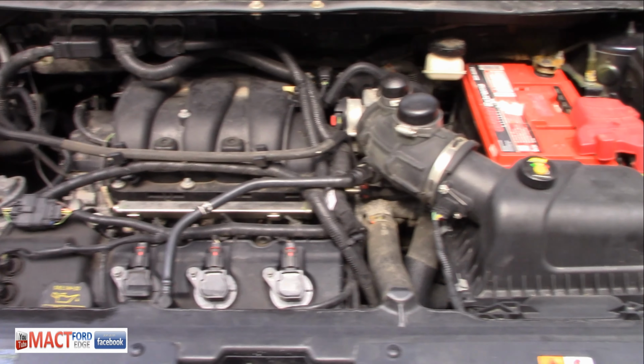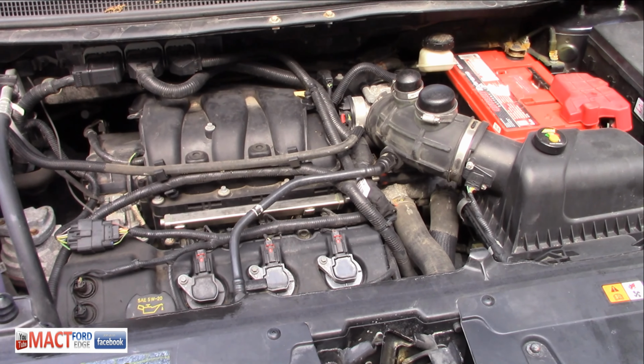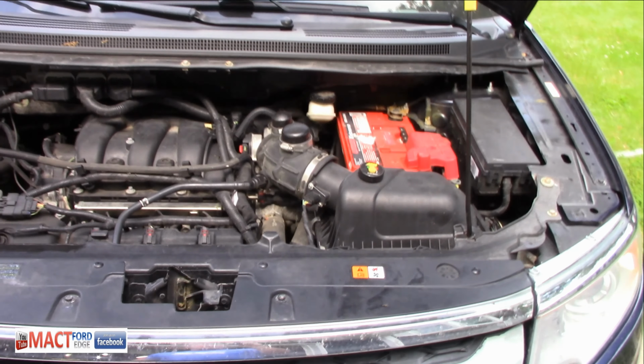Now we just go ahead, let it run a few minutes, another minute or so, I'll shut it off, check the oil again, it'll be right at the level it needs to be, but that's pretty much it.